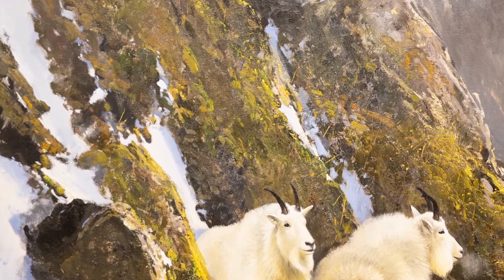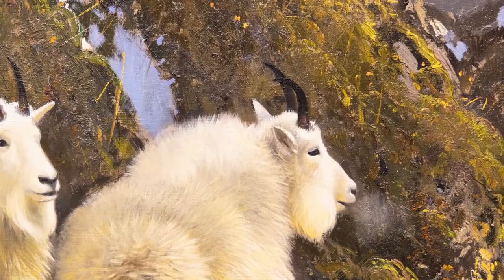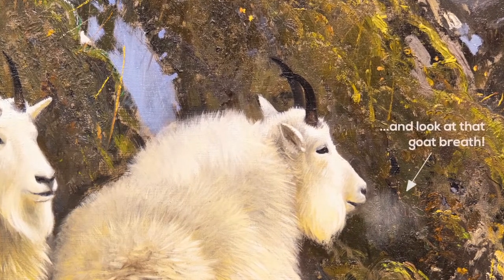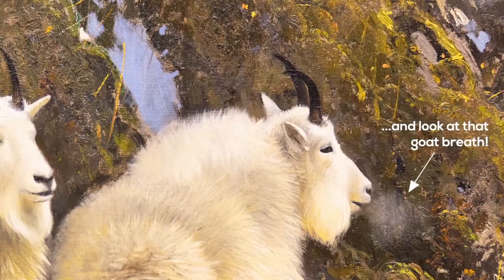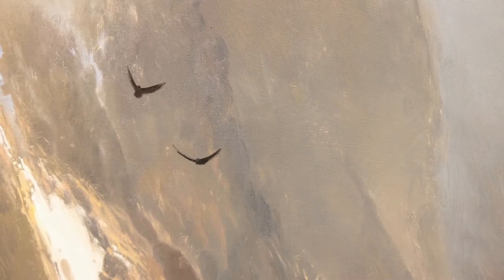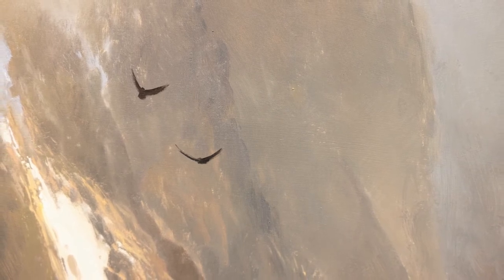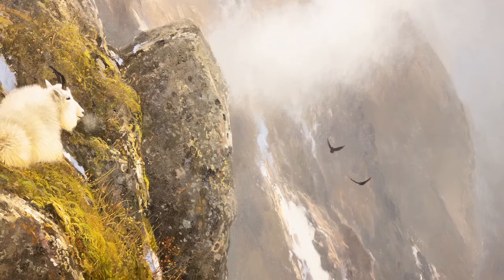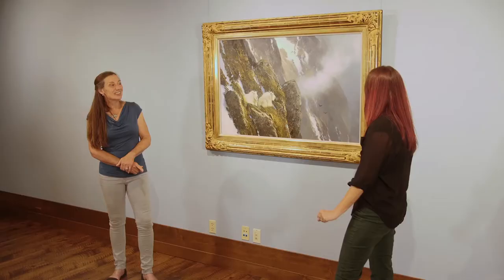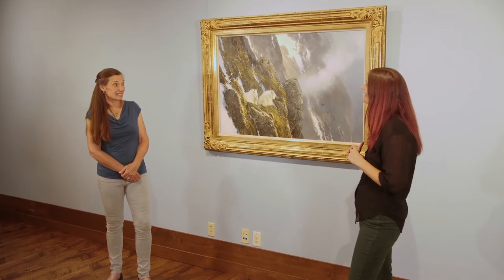The artist has also used lots of cool colors, all the green and some blues that create that cold temperature you feel high in the mountains. Right, and I noticed these two birds flying over here. They appear to be soaring below the height of the goats. I don't know, altogether it's making my palms a little sweaty. Okay, here's a question for you. How do you think the goats feel?